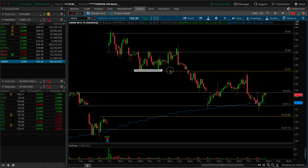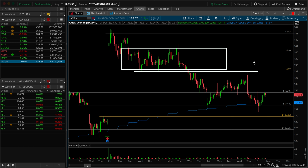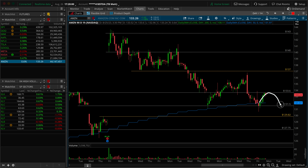But nonetheless, rejection of the overhead supply, right? Everything is making sense here from a technical perspective. Lower highs continue under 133.60. Equal low flush closes the gap all the way to 129.82, and that is complete from the earnings cycle in the past.